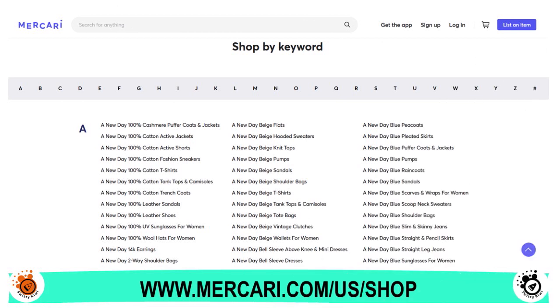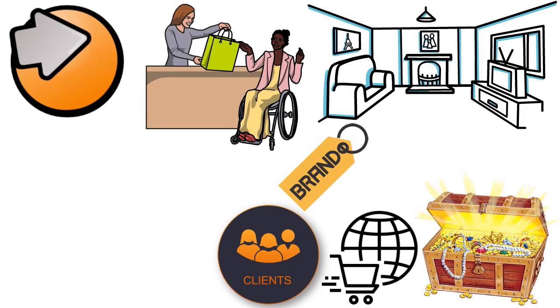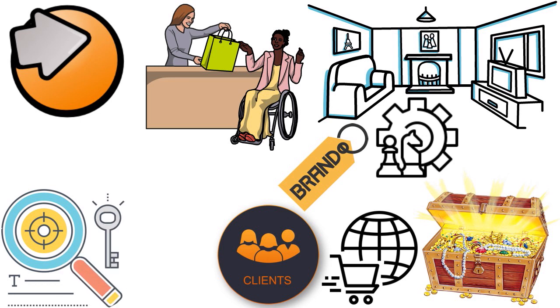And they also have a great tool that we love, that you're gonna love also, this is shop by keyword. So you can shop through Mercari by keyword. As a seller, if you know that customers can shop by keyword, you want to position yourself strategically through certain keywords. So that when people shop for those keywords, you're gonna get a lot of sales easily and continuously.